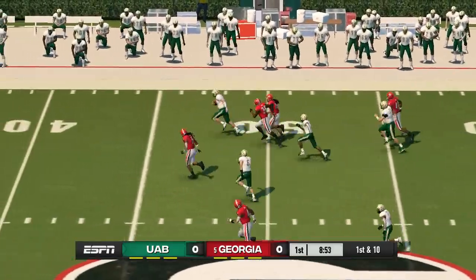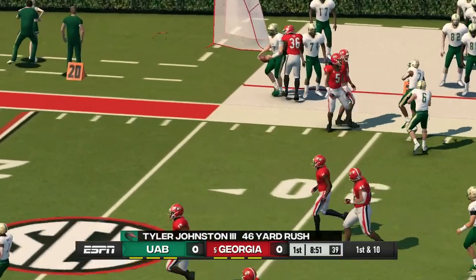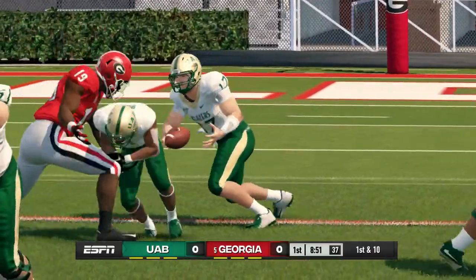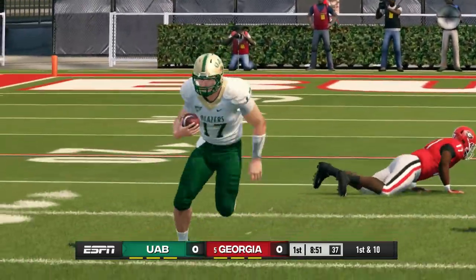He's to the 40. He's at midfield. And they finally push him out at the 29. Perfectly run option keeper. Not what you'd expect when you prepare all week to defend the option. But then again, give this offense some credit. These guys aren't exactly the scout team.